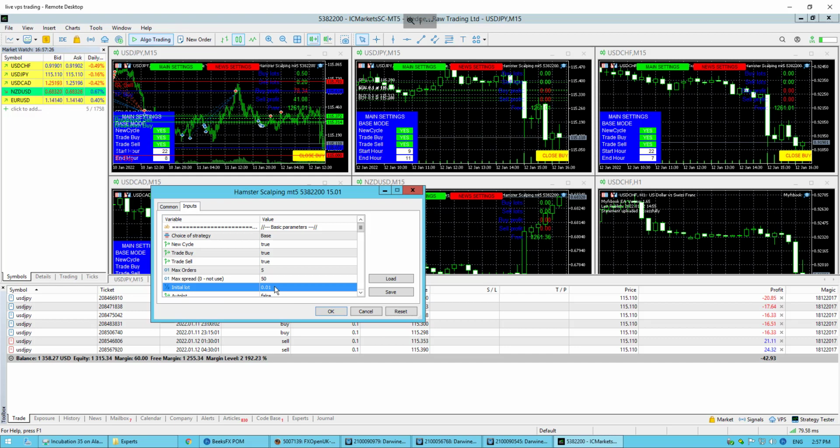Always start off with the lowest possible lot size and turn off auto lot, just so that it gives you a chance to test the win rate and make sure it matches the backtest results. Because if they don't, and this could be a function of your broker or other factors, then it's not good enough to use. So always start off with low risk, and if it works well, then scale in.